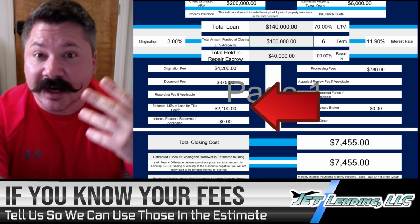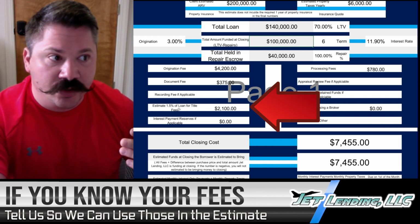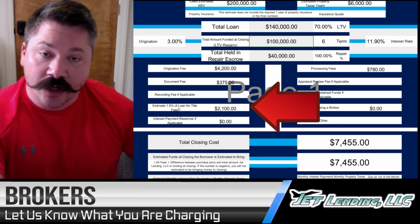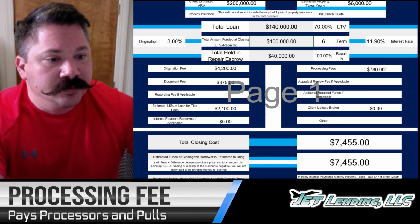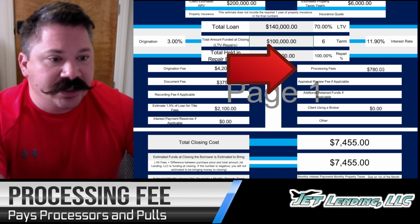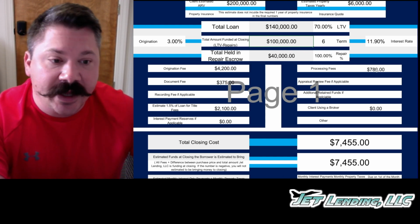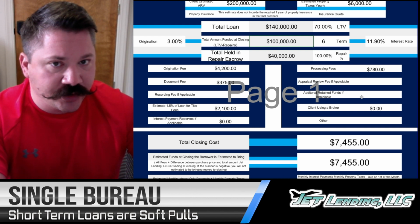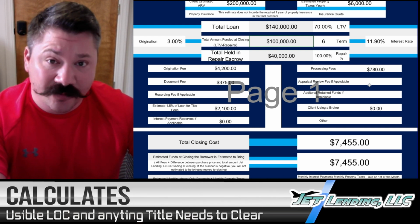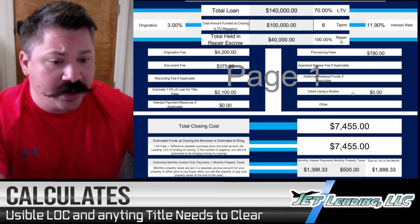The equation falls out of balance as the loan gets larger, but we want you to know, hey, there's other fees that your lender can't control that are going to be on this loan. So be aware of them. Processing fee of $780, that's to pay our processors, your flood certs, any other fees like your credit pull, things like that. And we use a single bureau pull, not a tri-merge. So it's a soft pull, and we can use that pull for up to 6 months. So we don't just pull it every time.